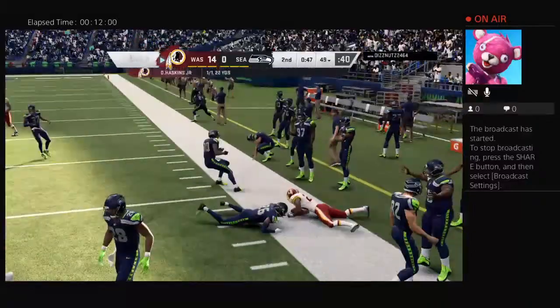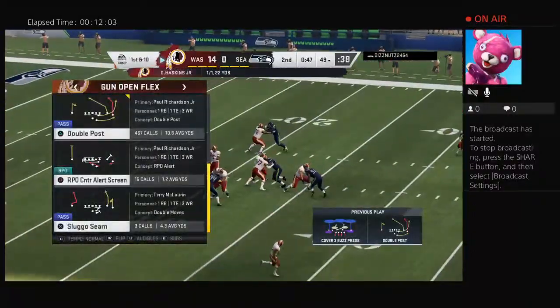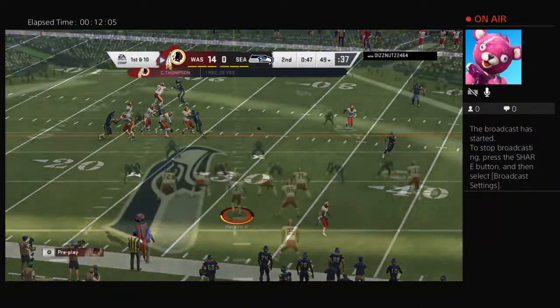And that goes to Calais Campbell, the defensive tackle for the Jacksonville Jaguars. What a great award. Congratulations, Calais.